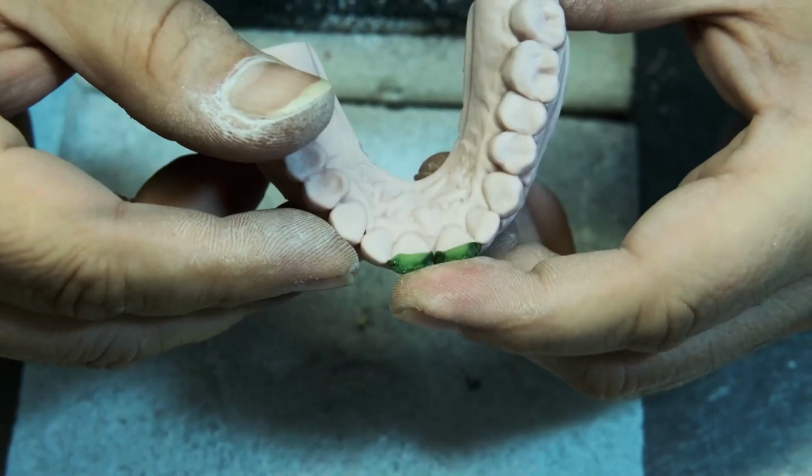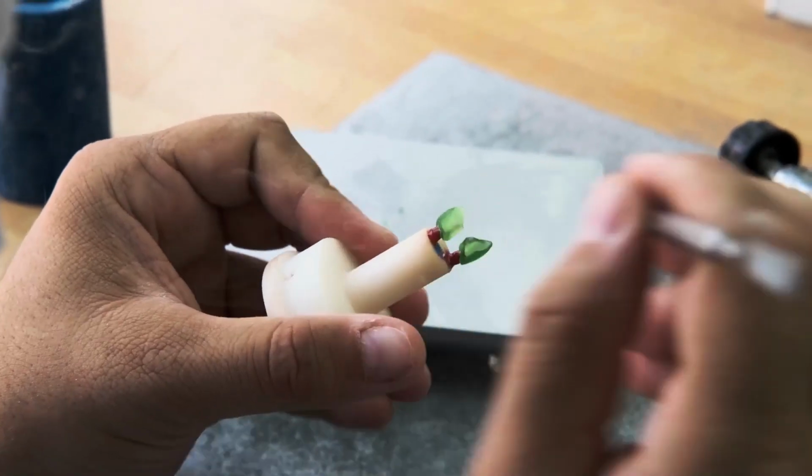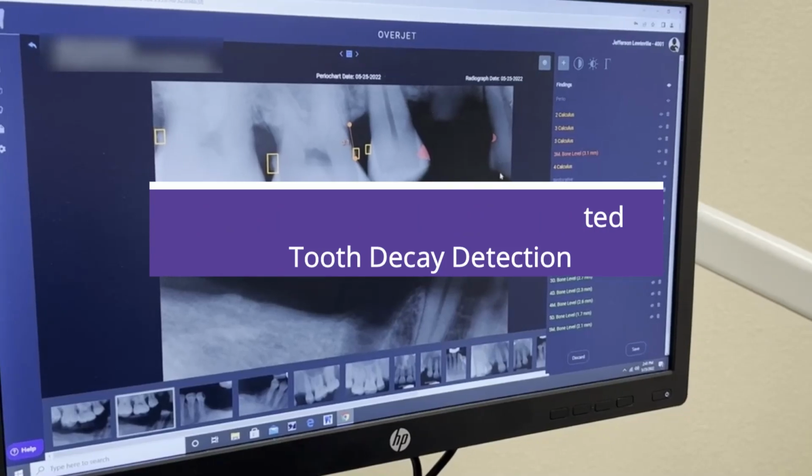Enough about 3D printing for now. Let's take a look at another mind-blowing technology that dentists will use in the future. On number 4 we have artificial intelligence-assisted tooth decay detection.